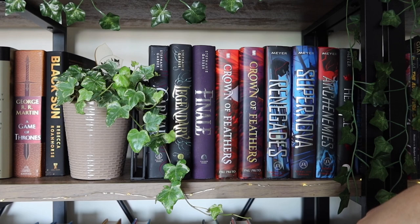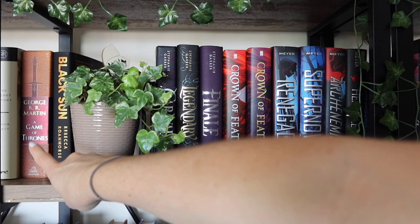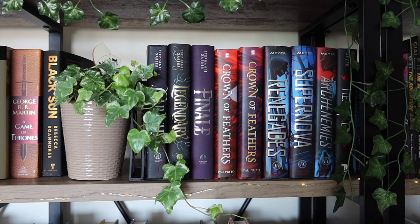Then over here we have the illustrated edition of Game of Thrones, A Song of Ice and Fire, which I got for my birthday and I absolutely love it.